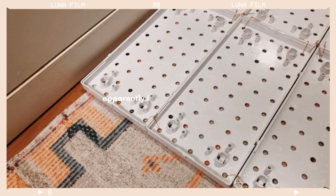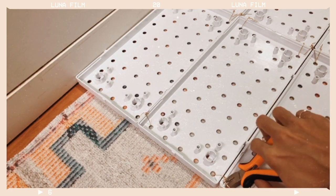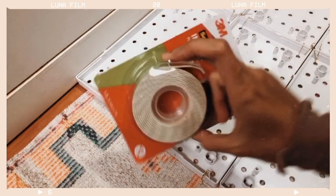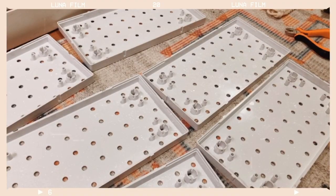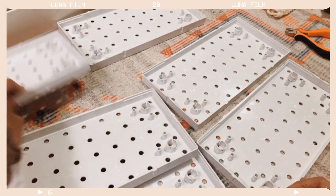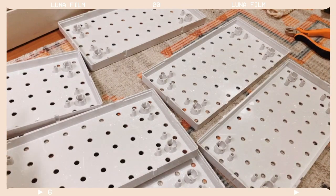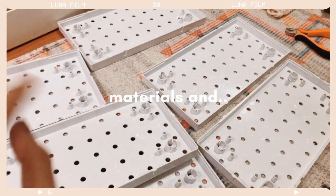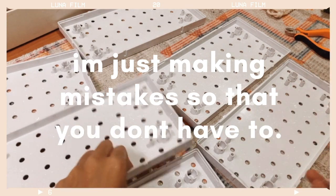Okay, so apparently I have not given up yet. I'm going to remove the wires that I previously made out of desperation, and I'm gonna use the tape to tape in between them so it's much more secure. And apparently, I feel that I sound very dumb doing all these stupid ideas, but I kind of think it's innovative in a way because I lack materials and money, so I try to think of other ways to make this work. But yeah, I'm just making mistakes so that you don't have to.